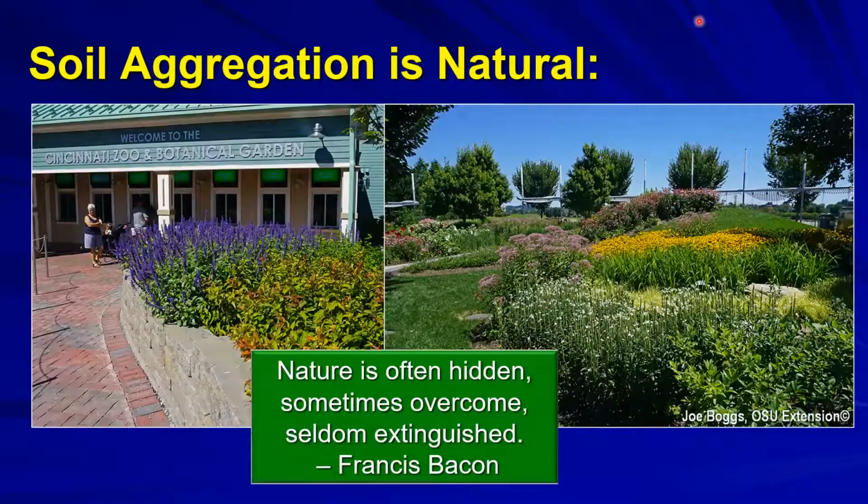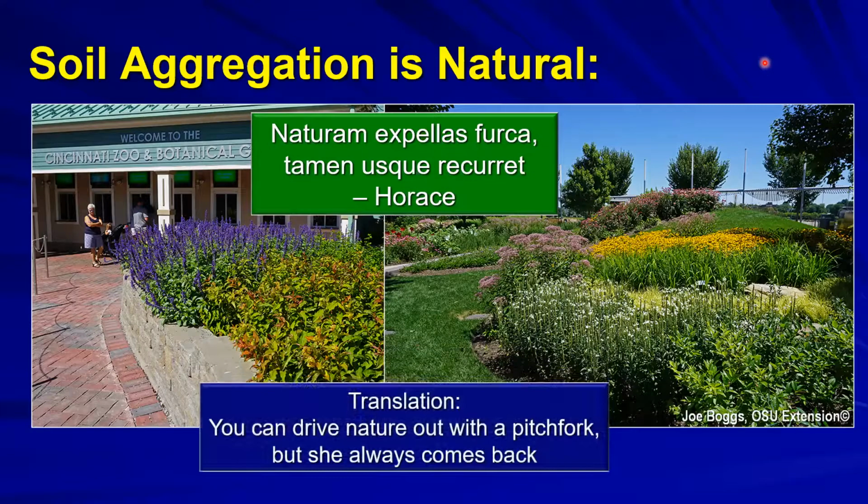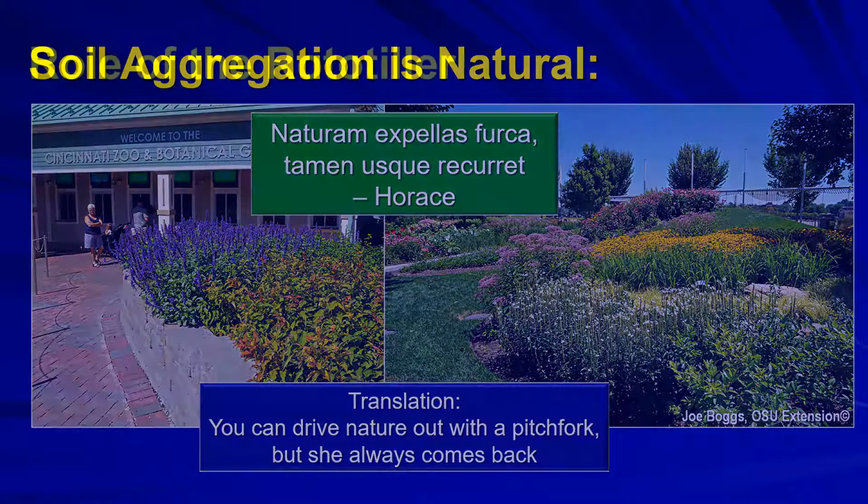So it's natural. As Francis Bacon said, nature is often hidden, sometimes overcome, but seldom extinguished. And then Horace, Naturam expellas furca, tamen usque recurret. I just butchered all my Latin from high school. Translation, you can drive nature out with a pitchfork, but she always comes back. Aggregation is going to occur whether we want it to or not, but we can help it along.